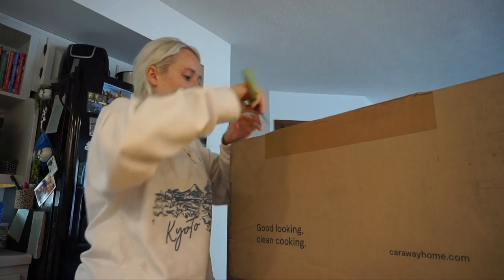What? Oh my God, you guys. It's here. I told a bunch of people on my Twitch stream that I was getting the Caraway cookware set, all the pots and pans and things, and it's finally here. But I didn't tell people what color I was getting, and I was going back and forth about what color to get. So this is the color I chose. Some of you may be surprised.